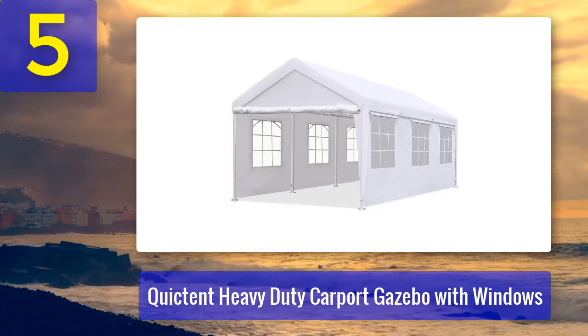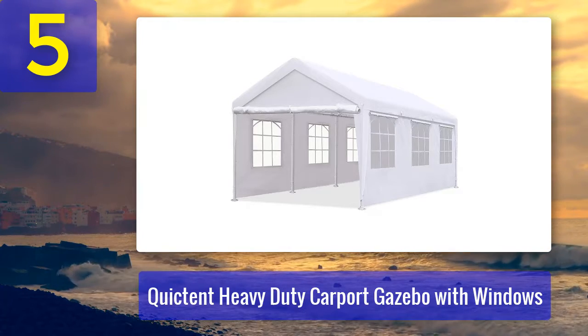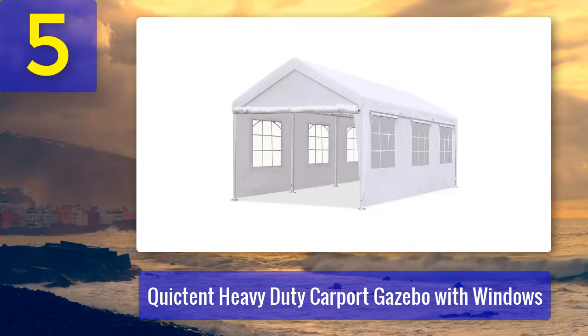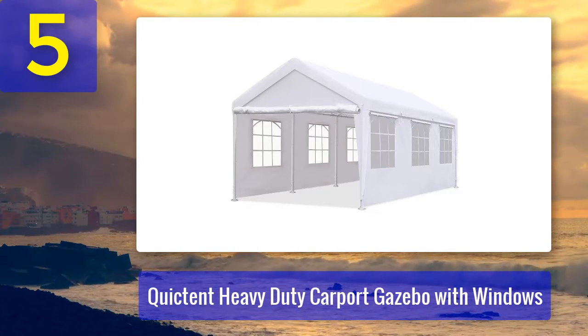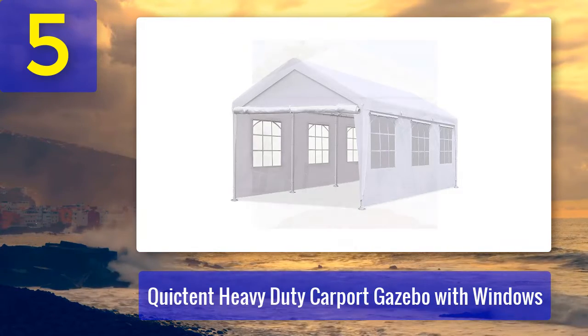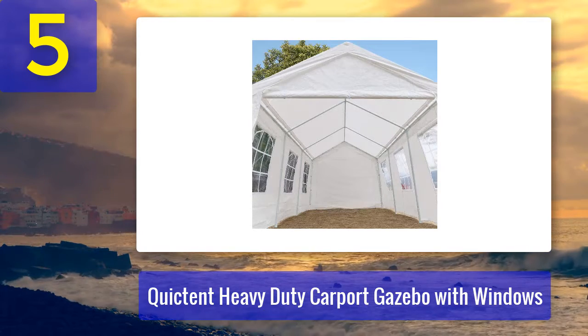The numero uno spot on our list of best carports goes to the peak-style AutoShelter from the renowned ShelterLogic brand. This is not the only ShelterLogic product on this list, but it is the best, in our humble opinion. After all, a carport with side panels that go all the way down to the ground isn't very common.